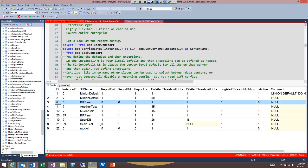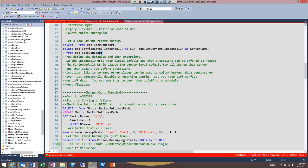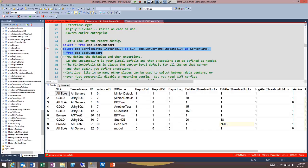Okay. Oh, and I made this little version of it here to make it easy for you to see. So I replaced it: if it's instance ID 0, I give it all servers. And if it's that and Minion default, then it's also all SLAs as well. So you can see the SLA of the box, and I give you the server name, and it's either gold or bronze or all SLAs or all servers, right? So it just makes it really easy for you to see what you're looking at. Because looking at, oh, okay, well, instance ID 39, what the hell does that tell me, right? That doesn't tell me anything when I've got a whole bunch of these things in here. Okay.